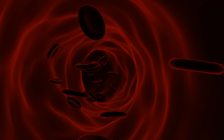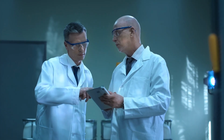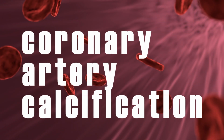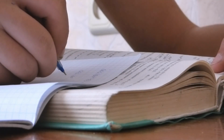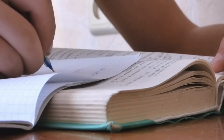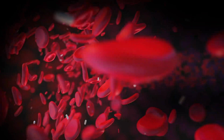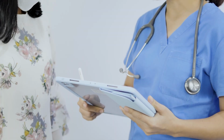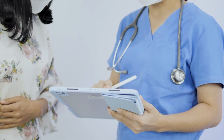Now I want to share something from the medical research that really caught my attention. A Danish clinical trial looked at people who already had some calcium buildup in their arteries, something we call coronary artery calcification. One group received a high dose of vitamin K2, specifically a form called MK7, along with vitamin D3. The other group received a placebo. The result? The group that received vitamin K2 had much slower progression of artery calcification compared to the placebo group. That means their arteries stayed more flexible and open, reducing the risk for major cardiovascular events.